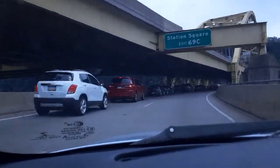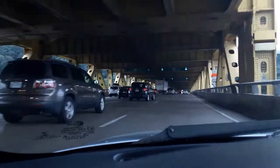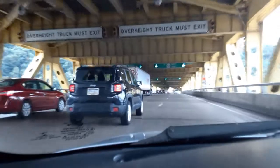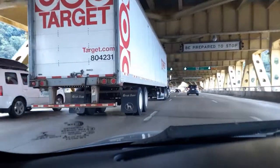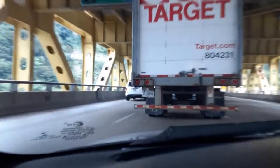And finally, just got to be careful here. Look at this. Look at all these cars, man. It's such an important bridge to the area, which means we got to get over. You got to get over. Now, this is where my Los Angeles driving comes in handy.